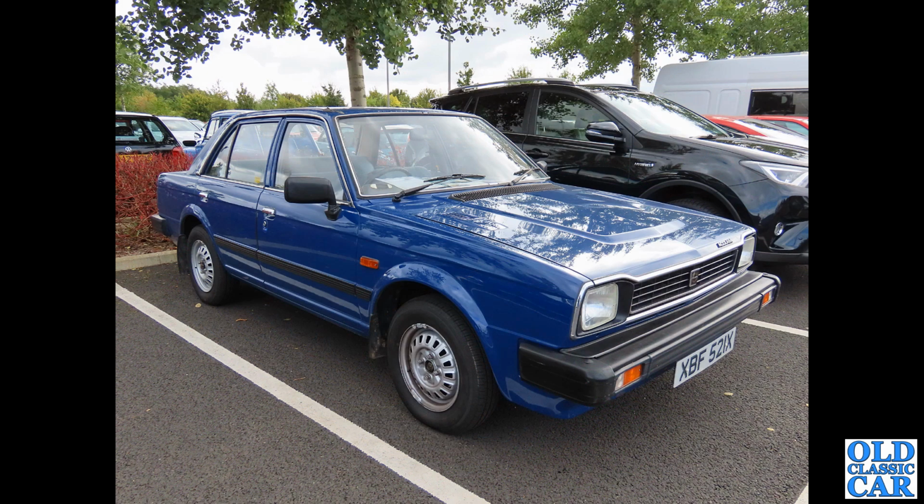Here we've got a circa 1981 Triumph Acclaim. So this dates back to when British Leyland, or Austin Rover as it may have been then, did a collaboration with Honda and came up with this, the Triumph badged Acclaim.